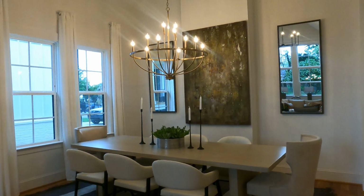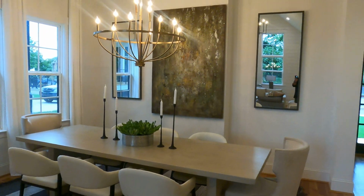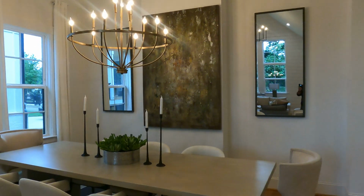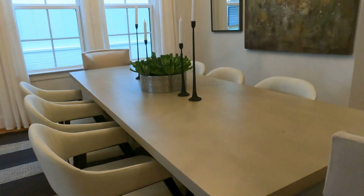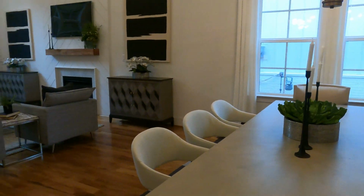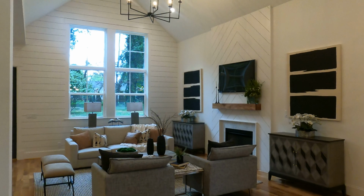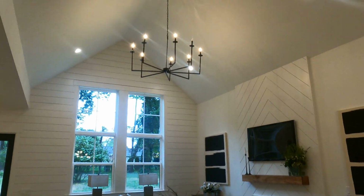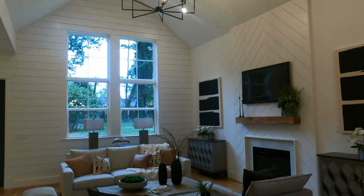So this is a really beautiful, big dining room table. And just the design elements built in there make this extremely attractive. Again, large windows, then it just plays into this great room. And when I say great room, I mean it. I mean great room. This is just gorgeous, guys.